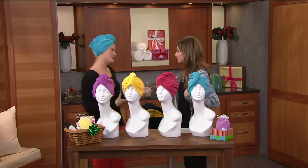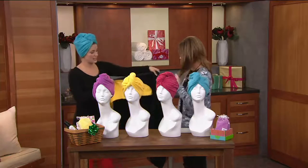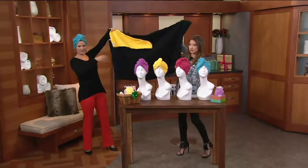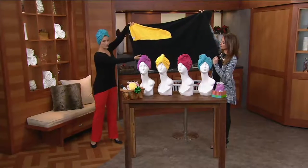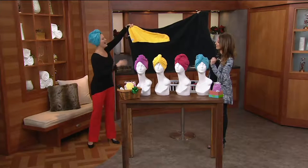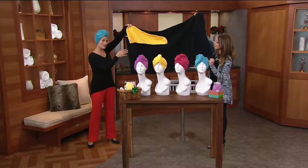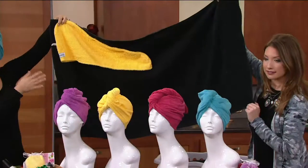Exactly, which is not designed for your hair. If we want to give an example of what the Turbie Twist is for anyone who might not know, if we could just hold this up, that would be awesome. There we go. So this is the big bath towel that everybody uses. We Halloween colored it for you today. That everyone uses to dry their bodies, but a lot of people are still using this to dry their hair when they get out of the shower. Yes. And it's not designed for your hair.